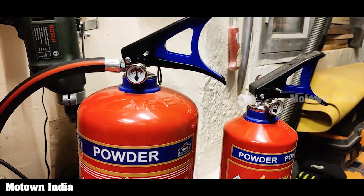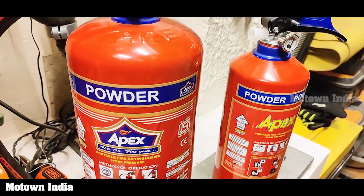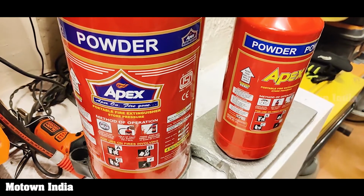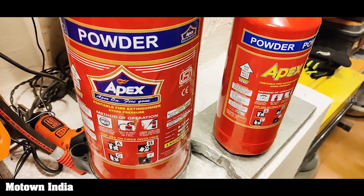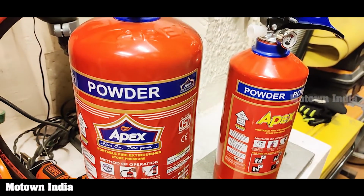I searched the net and got hold of two powder-based fire extinguishers from Apex. I bought a 2 kg one as well as a 4 kg one. The former cost me rupees 1100 and the latter rupees 1500. Now this is a sensible thing that one can keep in the house for controlling fire from spreading wild.